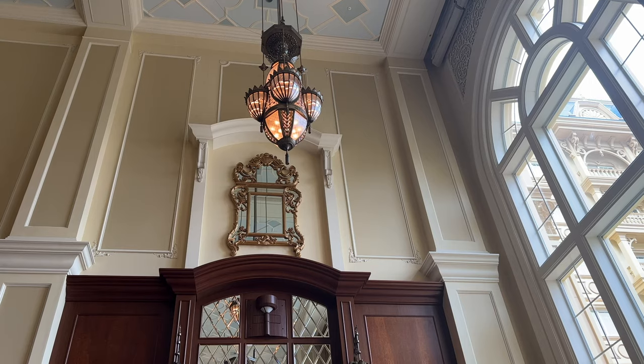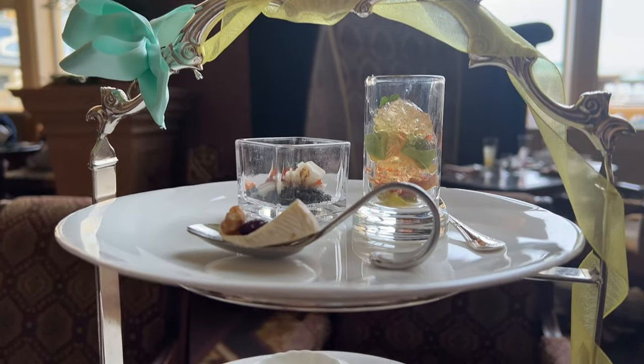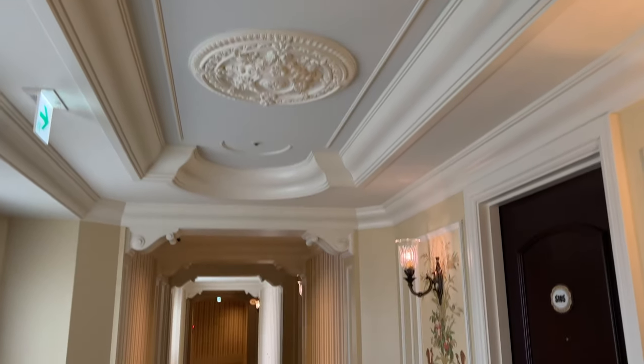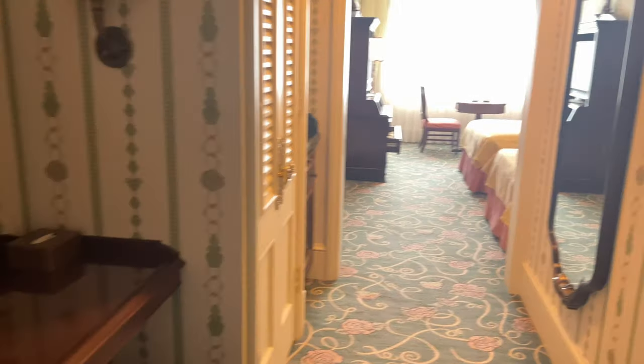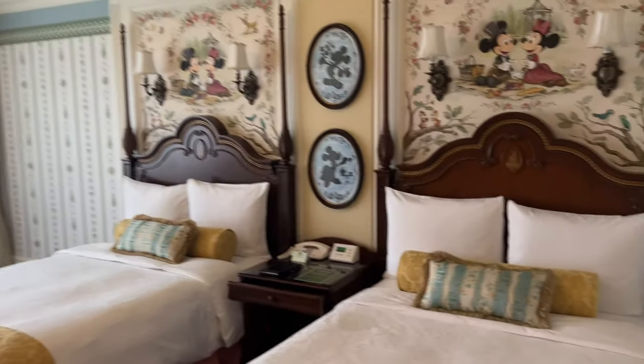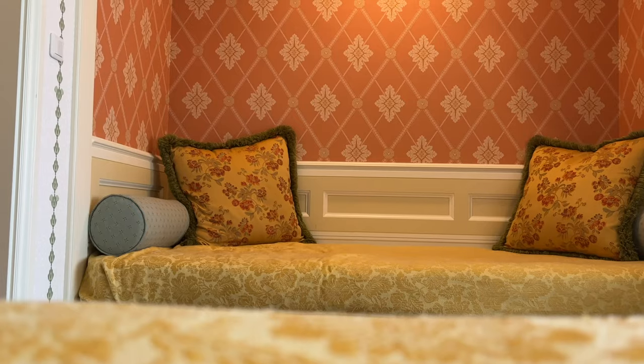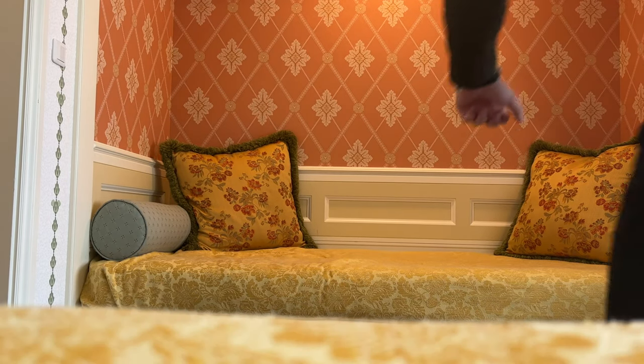In the lobby, you'll find Dreamer's Lounge, which offers great service in a fantastic atmosphere. Room categories here are quite extensive, from standard rooms to concierge level suites, which shows a quite unique experience. An alcove room. An alcove bed, it's basically inside the wall. It appears as part of the furniture, creating a cozy and inviting feeling.